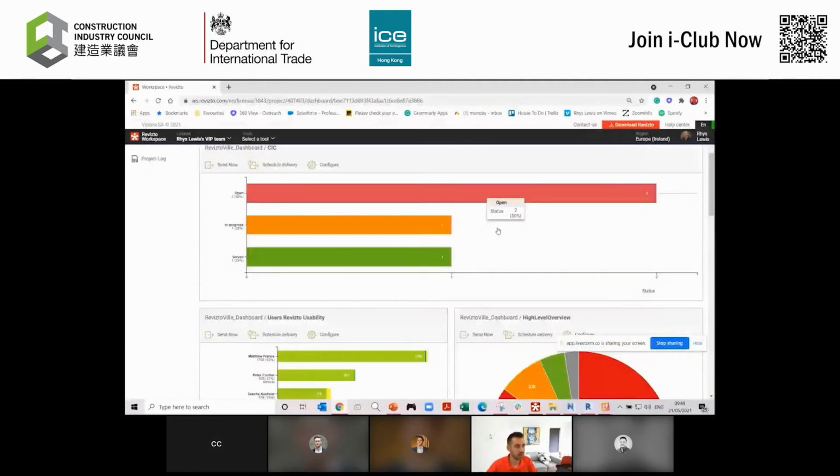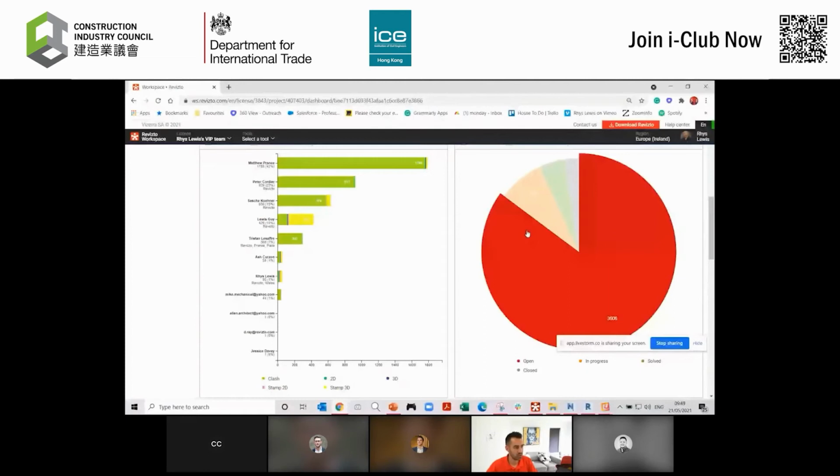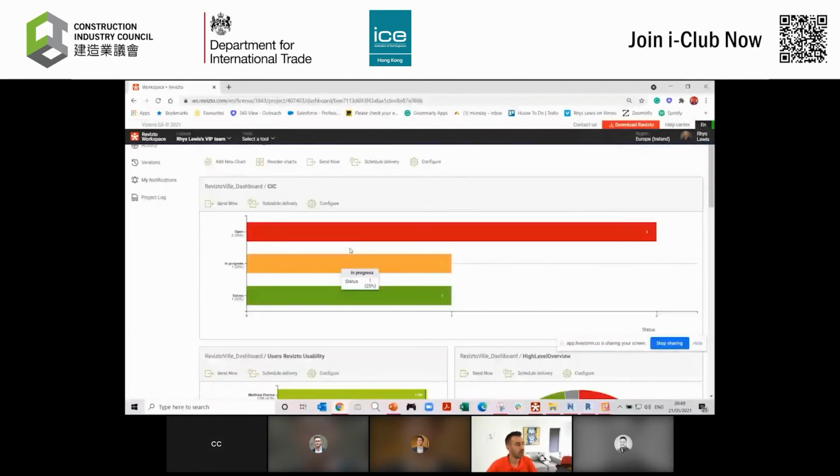This is looking mainly during the design and construction process. So in here I've got clashes, a design review, and at the top we've got a high-level overview of the issues that we're creating in today's review session. So let's start to do that.